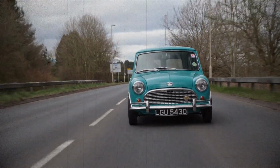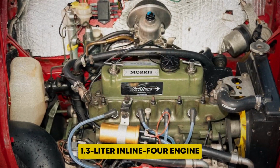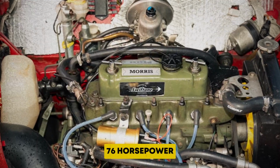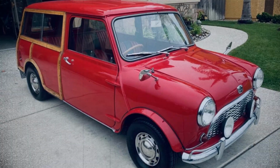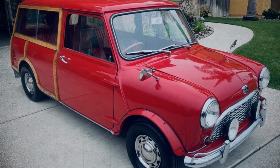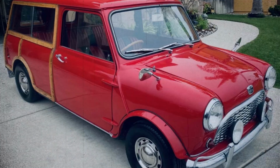What makes this one even more special is that it's the high-performance Cooper S version, featuring a 1.3-liter inline-4 engine that packed a surprising punch with 76 horsepower. Quite impressive for a car of this size. Designed for both city driving and spirited handling, the Mini Countryman Cooper S became a cult favorite due to its nimble driving dynamics and practical design.